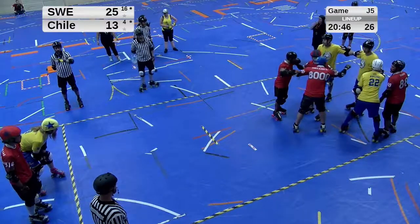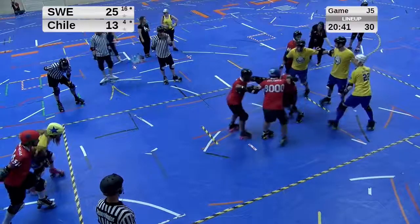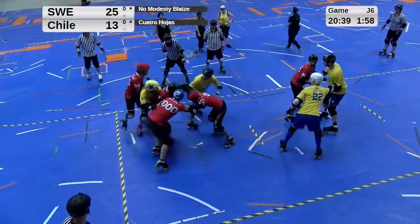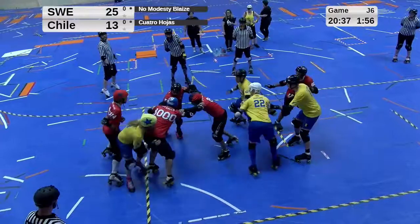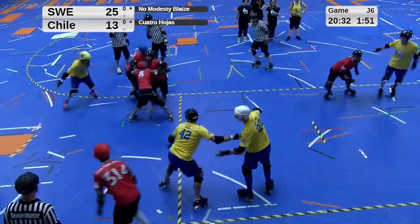Yep. These half-hour games, the first 10 minutes can really indicate how the game's going to go. And Chile are more than competitive in this one. This is closer on track than it appears to be on the scoreboard. But we're only 10 minutes in, a third of the way through.